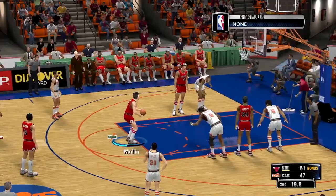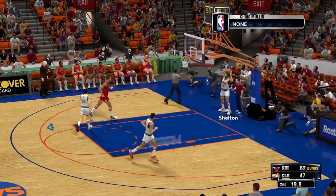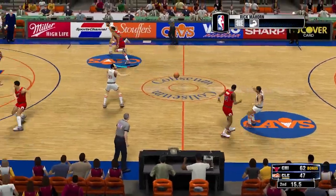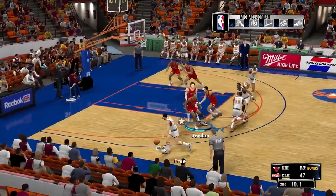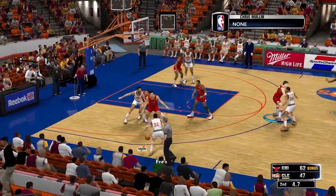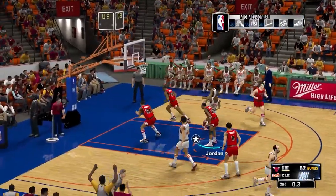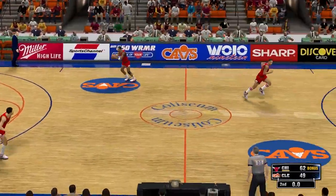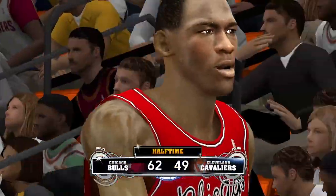Come on, you're gonna miss it. And that one falls for Mullen. The Cavaliers trail by 15. Free passes to Williams. Free. Back to Williams. Pass to Free. Makes no mistake on the open jump shot. Free's got 12 points in the game. And so that's the end of the first half. Bulls out front. They lead by 13.